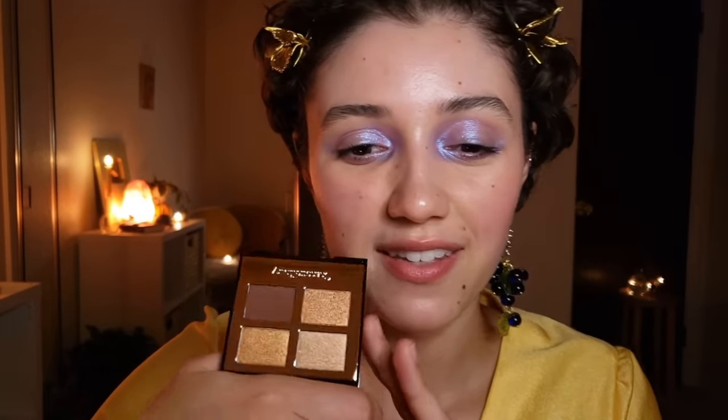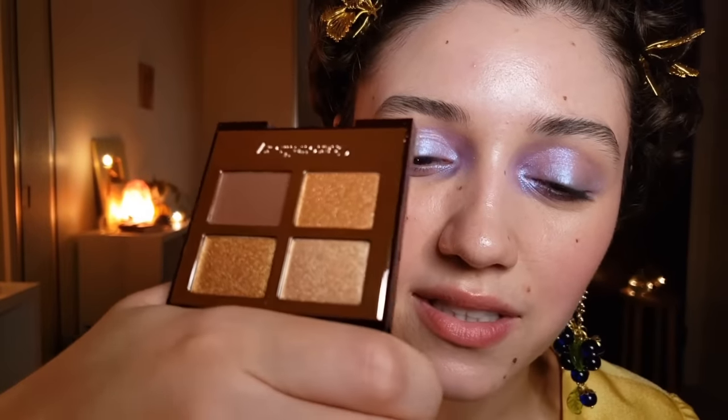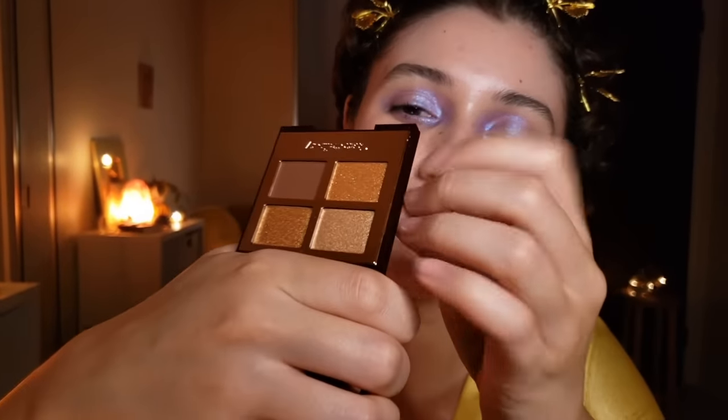So, I've got some beautiful eye pigments from my local apothecary. They're these wonderful golds and browns, very warm shades.